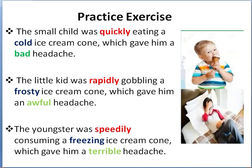Now, if we look at all three sentences, they are describing very much the same thing. As you can see, the three sentences share the same situation, but sentences 2 and 3 paint a better picture because they use synonyms for some of the dull words. Words like rapidly, gobbling, awful, and terrible are much more descriptive than quickly, eating, and bad. They have the same meanings as in the first sentence, but stronger expressions.